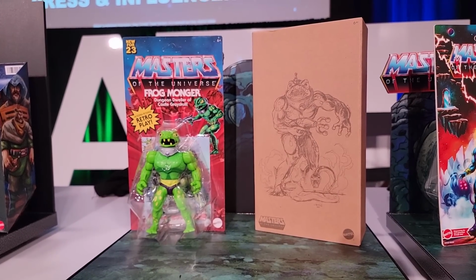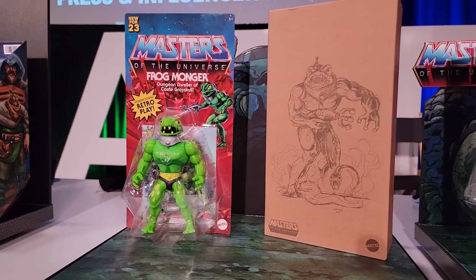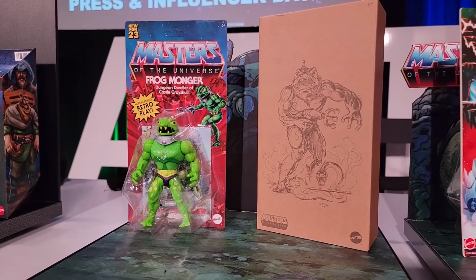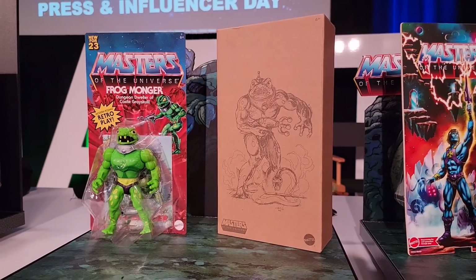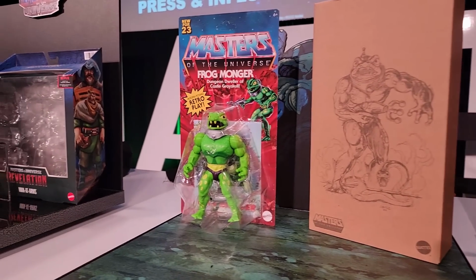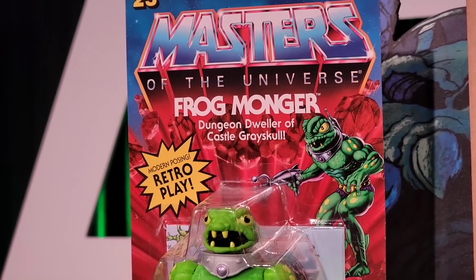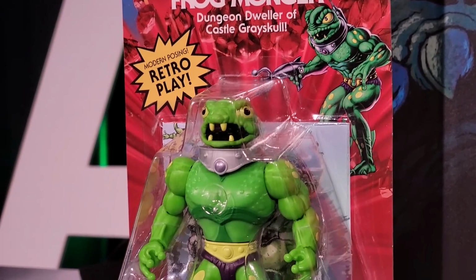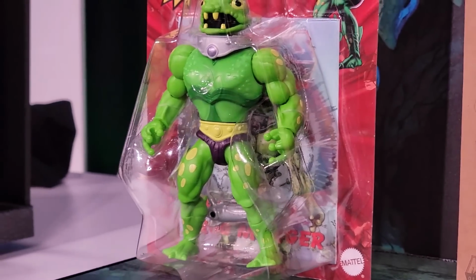So the first one that they revealed is Frogmonger. Yes, Frogmonger is the name that is given to this guy. If you don't know who this is, he is one of the Castle Grayskull Dungeon Great creatures. You can see him on the sticker of the Castle Grayskull Dungeon Great on the original Castle Grayskull playset. It's like his head and his arm is one of the monsters kind of coming through. They turned him into a full action figure.